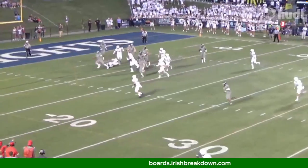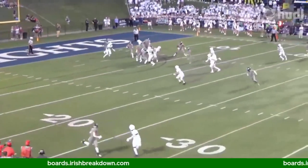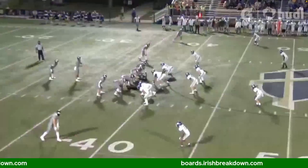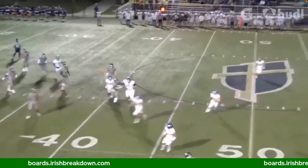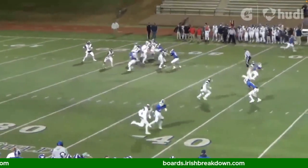Steps in the pocket. Protect the ball better. That's a criticism I have. Come on, man, don't let that ball get out there like that. But you're going to miss kids in a class this deep. John, you and I have talked about it a million times. Ryan and I have talked about it a million times. This is one of the deepest quarterback classes I've ever seen. It's not just deep with five stars. It's deep, deep. It's deep, period.